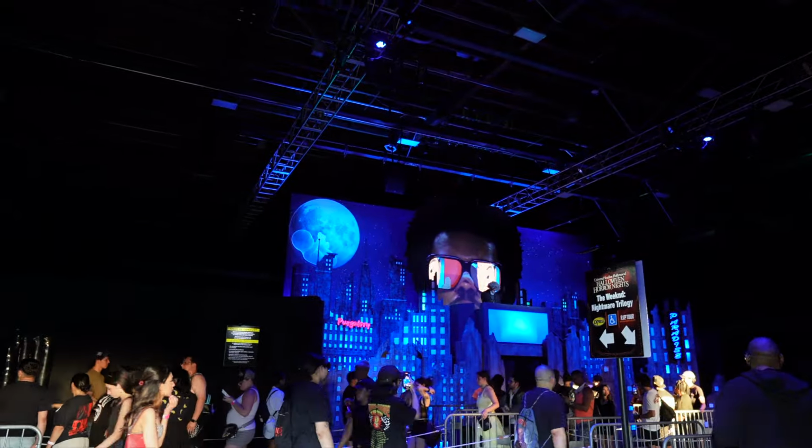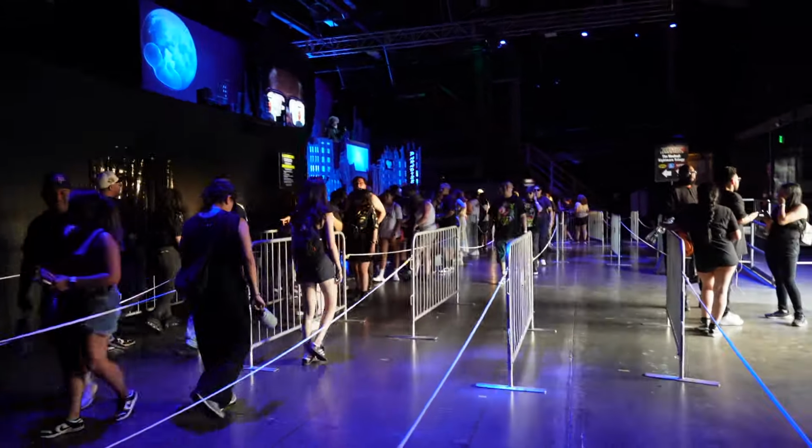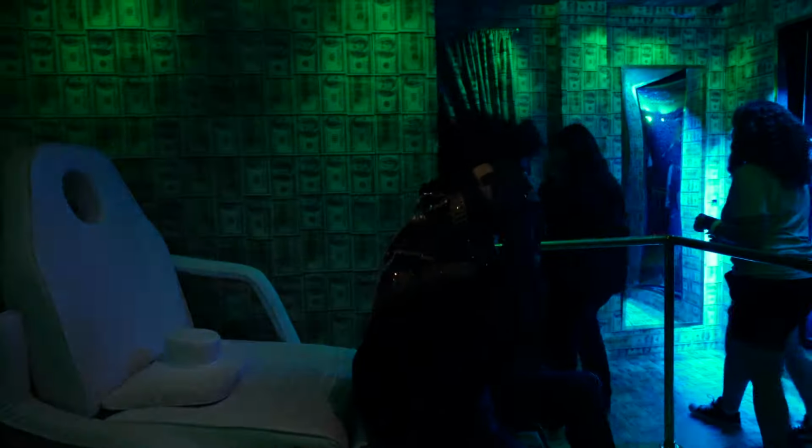So this is the current line for early entry. Look at this. That is not bad for The Weekend. Freaking awesome. So we have 3 houses down.